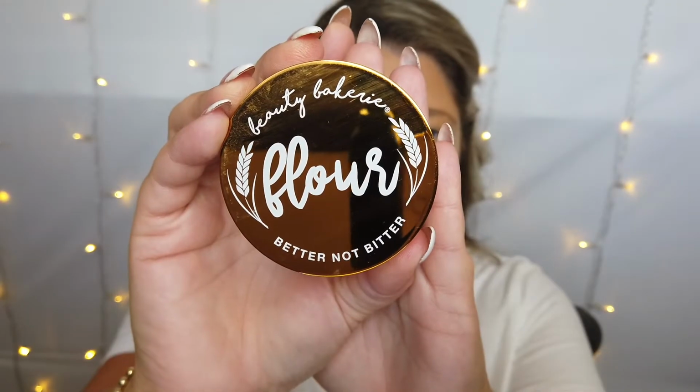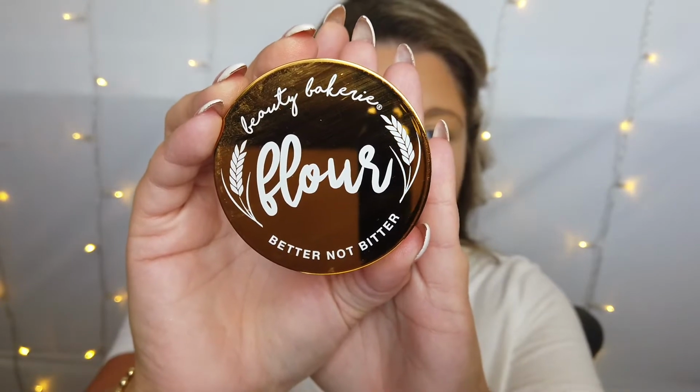Then I'm going to take my Beauty Bakery Butter Not Bitter Setting Flower in the shade Oat, which is their translucent shade. And I'm going to go ahead and bake my under eye. Now while that's baking, I'm going to go ahead and throw on my brows. I'm just going to use my e.l.f. Instant Lift Brow Pencil, and I'm going to do that off camera, and then we'll come back and we will jump right into the eyes.